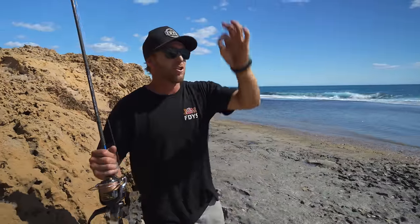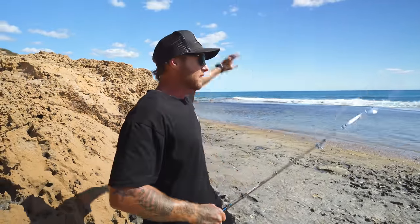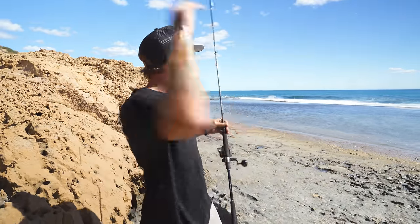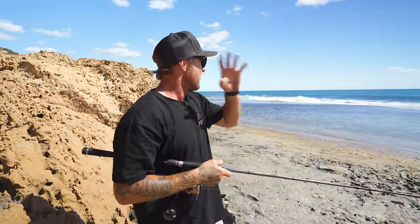Getting my absolute ass handed to me out there. I'm getting flogged by waves. The southerly wind has picked up like you wouldn't believe. It is howling from the south, so every time I cast, the lure is just getting sent to the right. It's horrible. But I've got an idea.